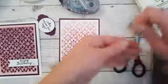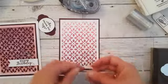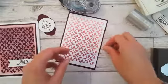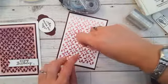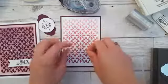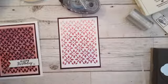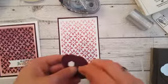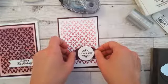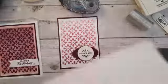I'm trying to do that like I just did. Okay, so I'm just going to do exactly the same. Okay, and then lay that down. Okay, catch the ends and bring them in. I've got one there, yeah. That's it. And then we're going to take this one, we're going to pop that up as well. There we go. Okay, and then onto our Whisper White card base.